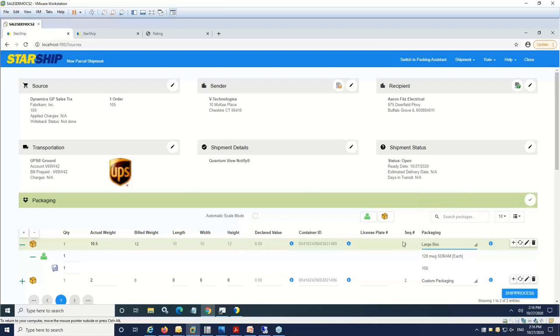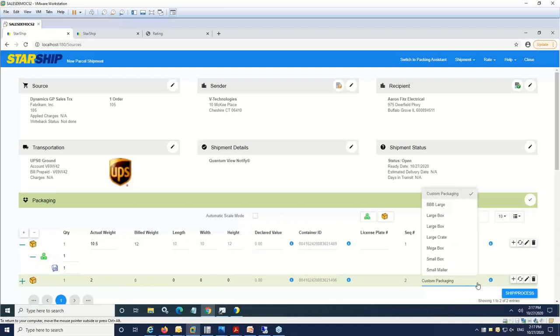And StarShip will do a comparison between the actual weight and the billed weight. So it'll assess the charges based on whichever is the higher of the two of those. You can calculate the dimensional weight using the containers here. Or StarShip has integration to CubeScan scanners and scales that can also read that in real time. It'll scan the exterior dimensions of your box and calculate the dimensional weight.